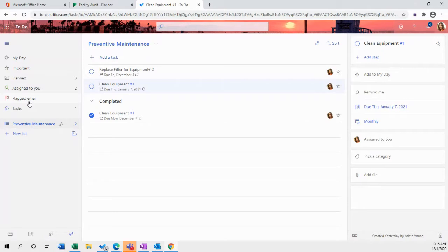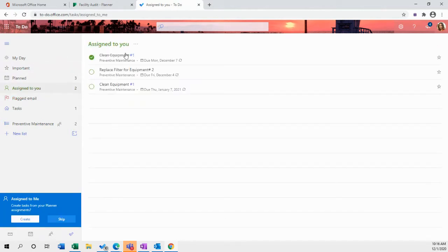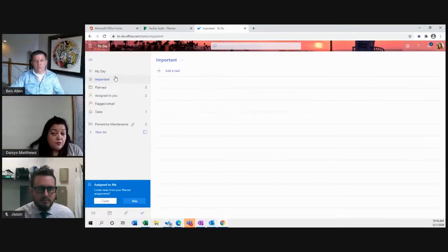And if you like to use the email flagging in Outlook, where you can flag emails for when you want to work on them, you can easily look at it in your To Do app. It'll show up any flagged emails in there. Any Planner assignments show up in here as well. And you can mark anything as important and it will show up in your important list.